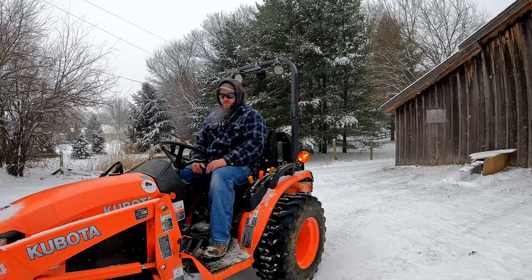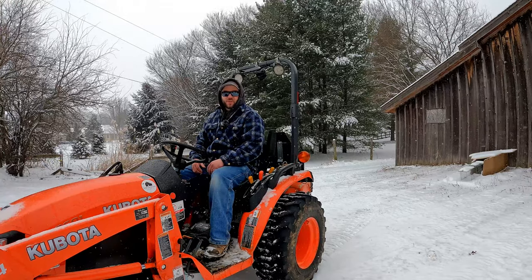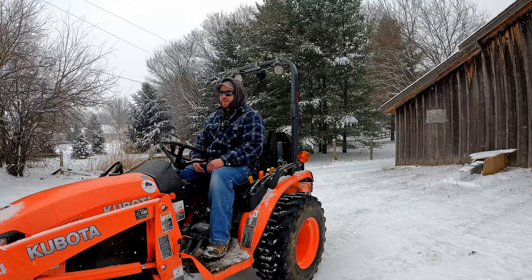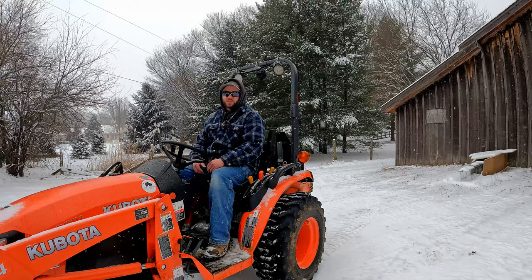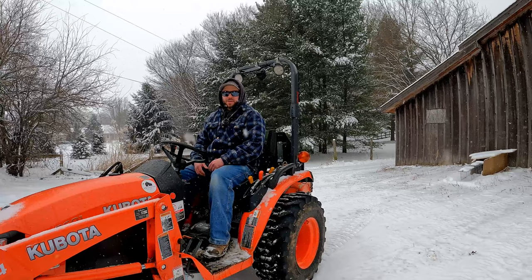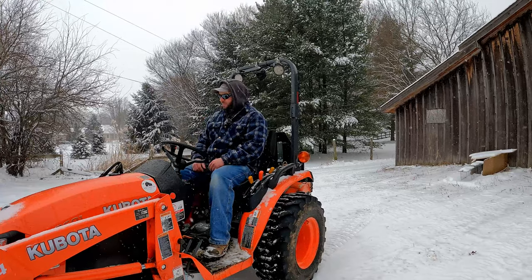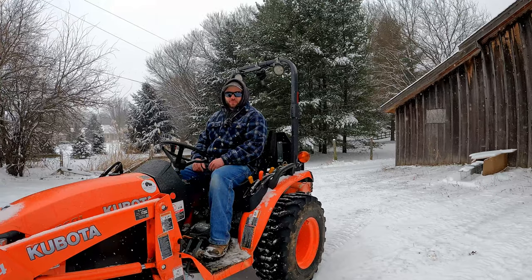Alright, well that's the plowing done for now, and obviously it's snowing, so I'll probably have to come back out and do it again. We're supposed to get 2 to 6 inches tomorrow and tomorrow night, so there'll be more. But I happen to notice a big open area here with some compacted snow. I think we should do something about that.